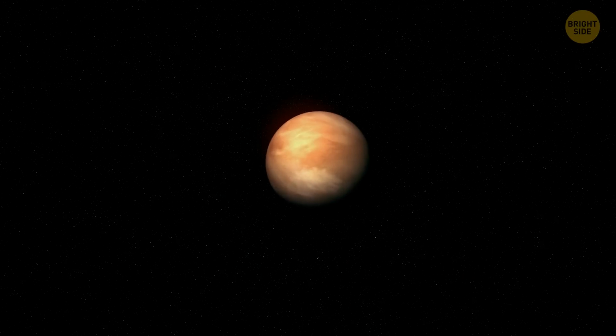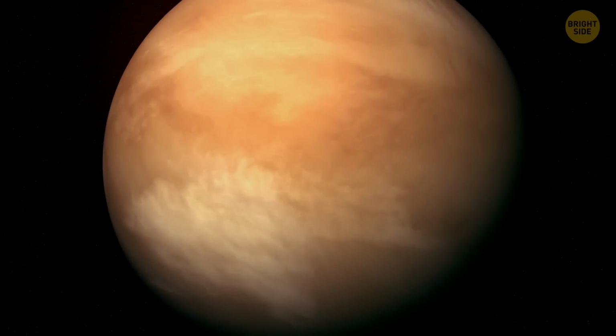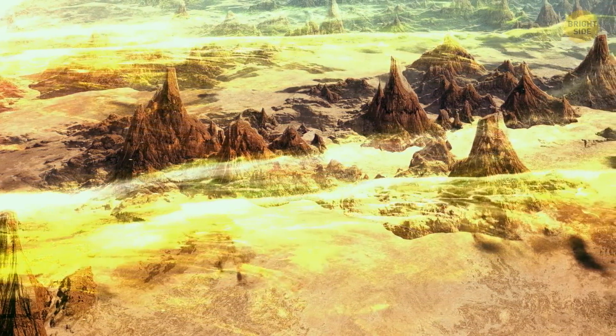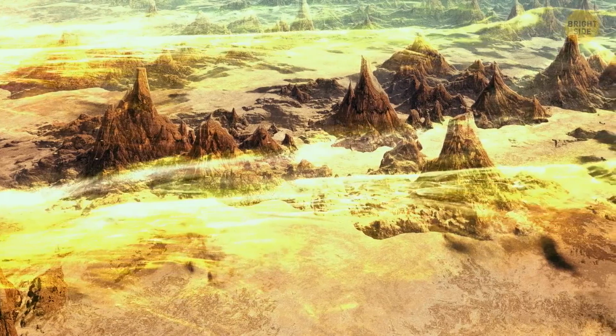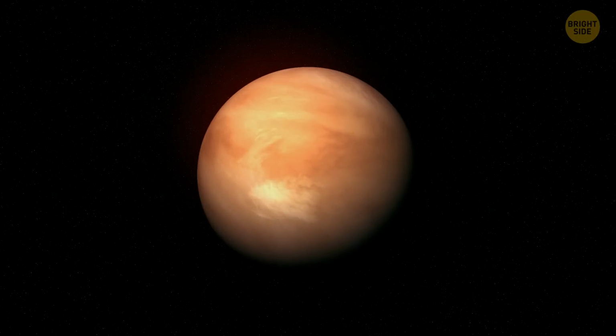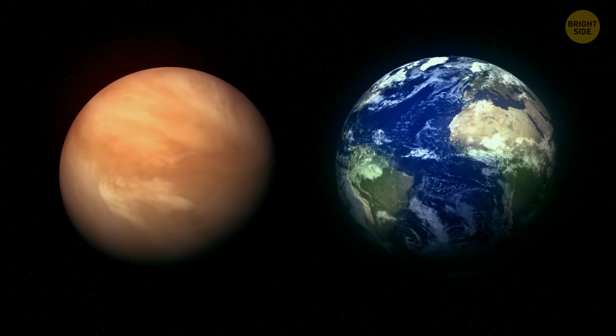The hue of a space body might be different when you look at it from another planet. If we traveled all the way to Venus, a reddish-brown surface would welcome us. The molecules of carbon dioxide and sulfuric acid block sunlight coming into Venus's surface, hence the reddish-orange color of the planet. Oh, and did you know that Venus is often called Earth's twin?